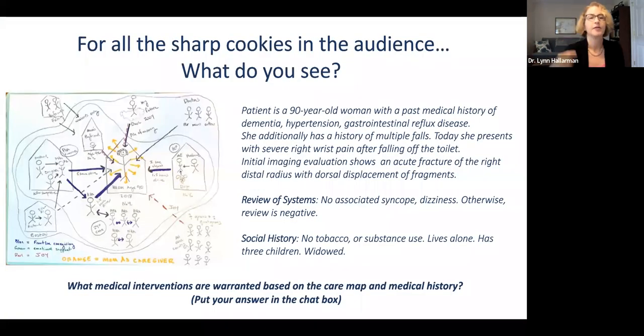Okay, so this is for all the sharp cookies in the audience, as I like to say. I put my mom's care map on the left, and then I put her history on the right. What I'm asking people, if they're feeling brave, is how do you connect these two things? How do you connect this EHR history with my mom's care map so that it turns into medical care? Because to me, that's the key thing. As a professional, how can I look at a care map like this and help make things happen for them?